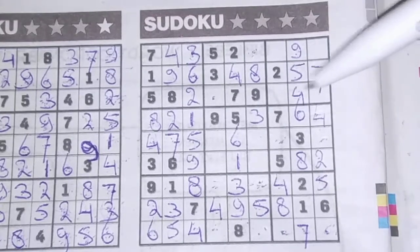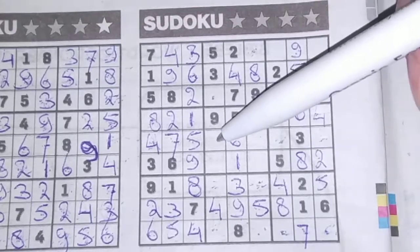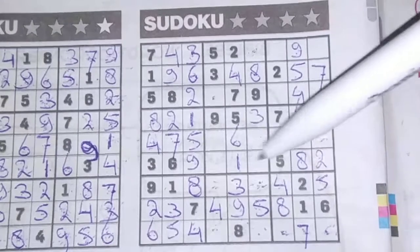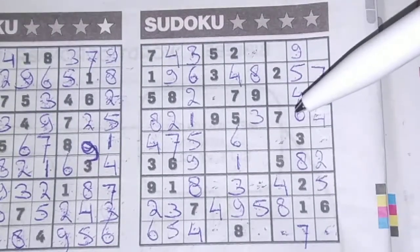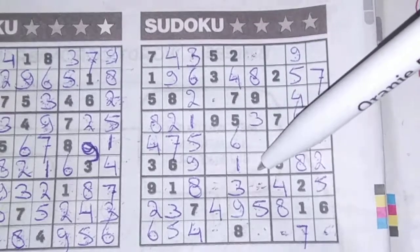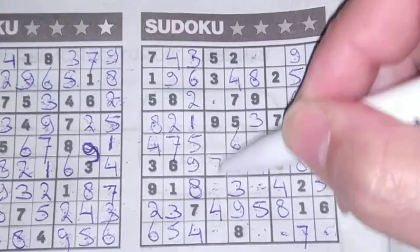1, 6 and 3. We need a 3 here. How about these two numbers, 7 and 4, are missing. We have a 4 here, no 4 there. 4 should be here, and a 7 goes there.